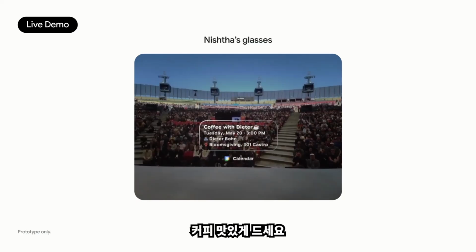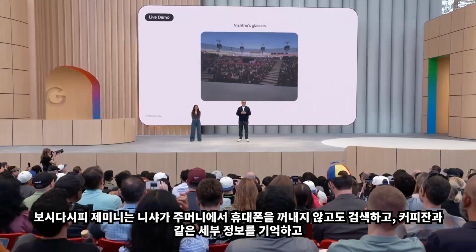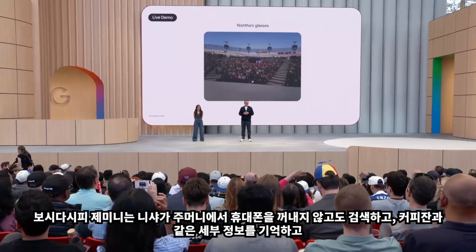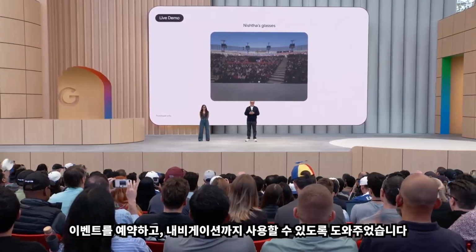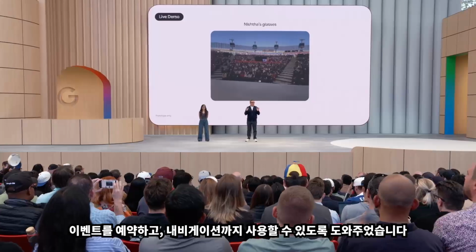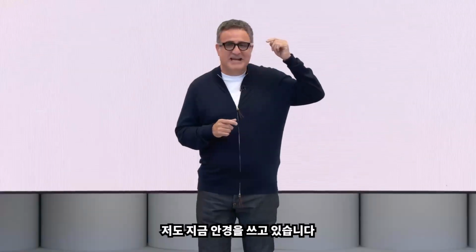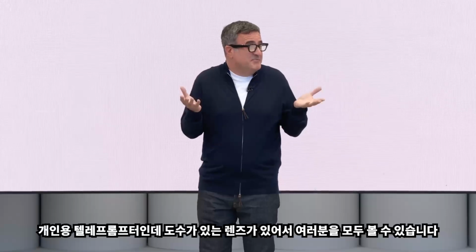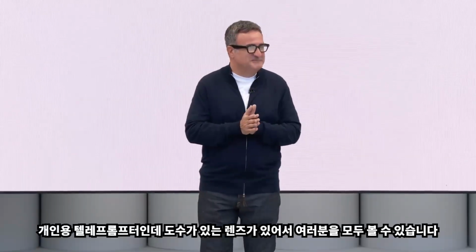Enjoy the coffee. As you saw, Gemini helped Nishta search what she sees, remember details like the coffee cup, book an event, even navigate, all without taking her phone out of her pocket. I'm even wearing the glasses right now too. They're my personal teleprompter, and I have prescription lenses so I can see you all.